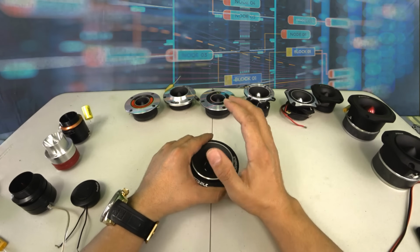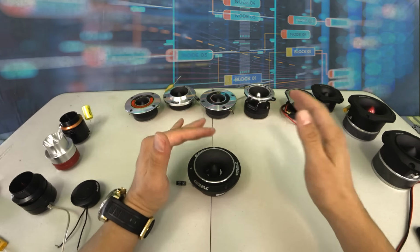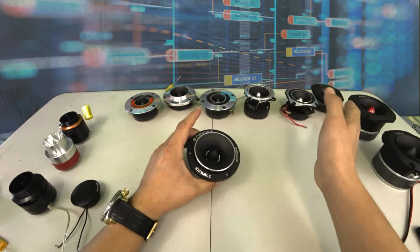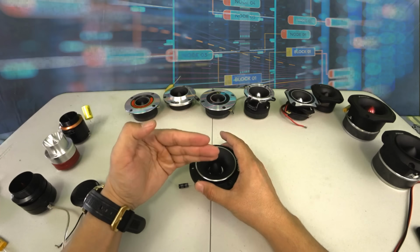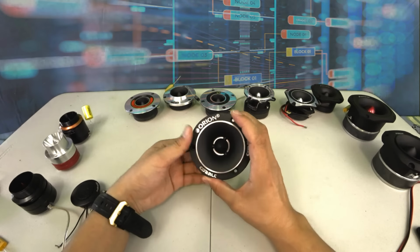In this video, I'm going to run all these tweeters together, and you're going to see how each tweeter sounds compared with the other ones. I'm going to start from the different kinds, and I'm going to go all the way through. So it's going to be a long video, but it's going to be nice.